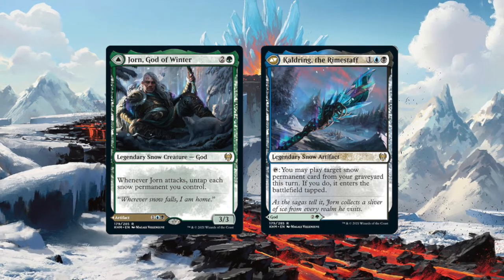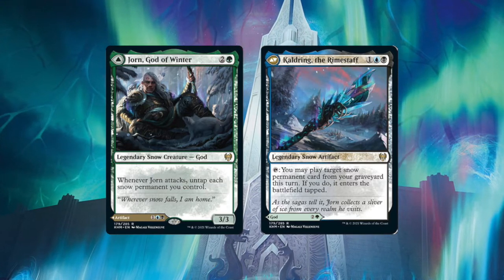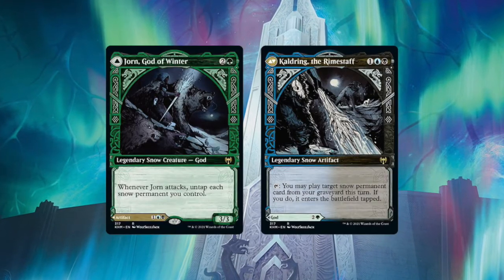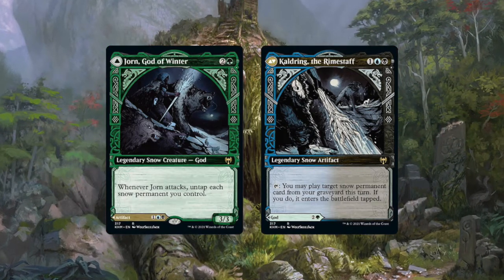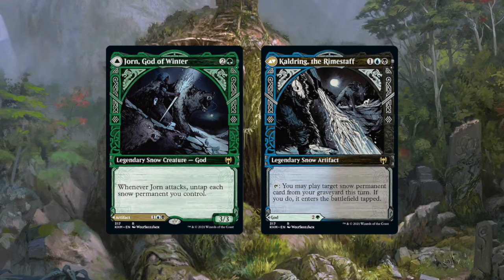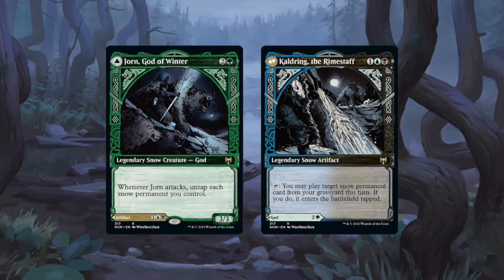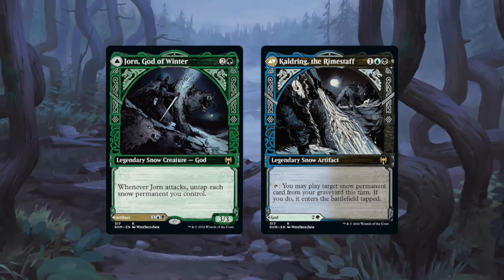So, it's a Sultai commander, and it really asks you to play a bunch of snow lands. That's kind of awkward, considering a lot of the snow lands are basics, and if you're in 3 colors, you don't really want to play a bunch of basics. I expect this to be a pretty casual deck for those reasons. However, on the other hand, you're in Sultai, so you can just jam a bunch of Sultai good stuff, and you could use Jorn to break parity on a lot of potential stax pieces. So in that regard, maybe it's not going to be a casual deck.